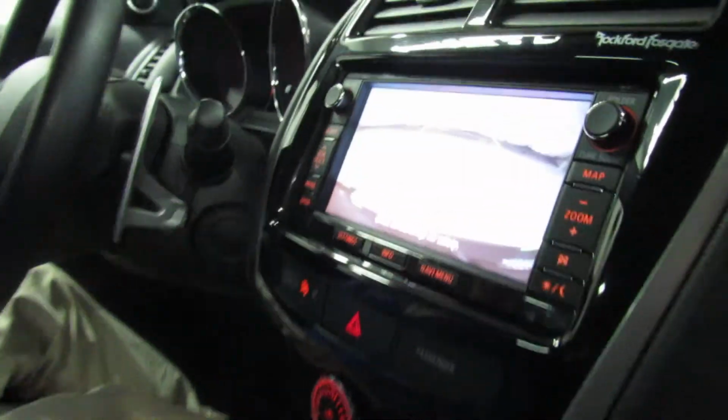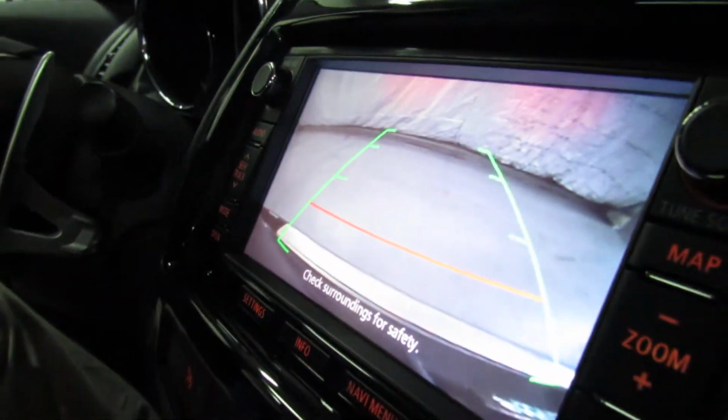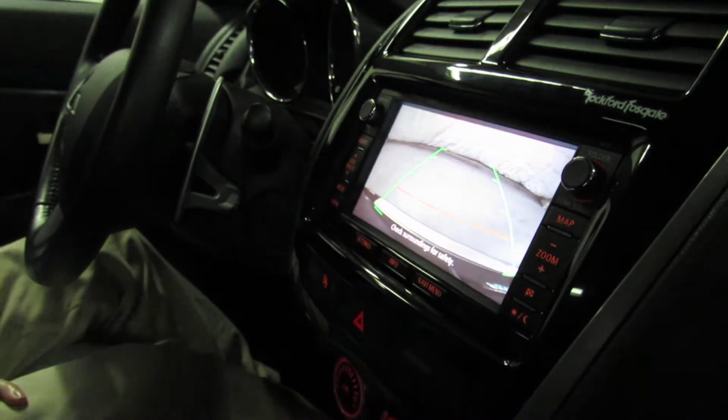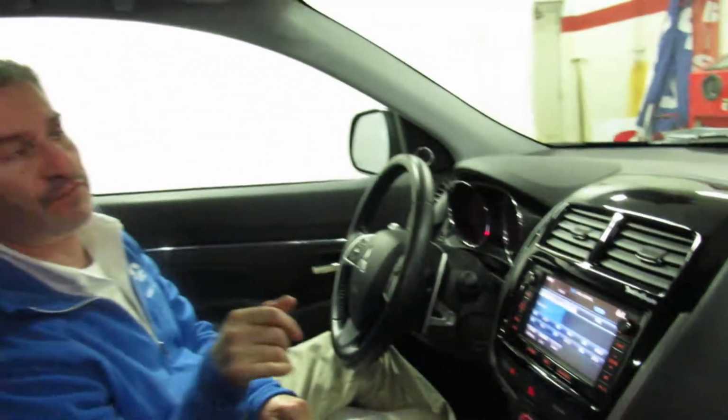You can also obviously use it for a backup camera as I'm demonstrating. And if you remember, I didn't mention it yet, perhaps, but this does have the backup sensors on it also. So there is just so much to be said about this. I'll put the car back in park. I want to take a look up for a minute before we complete the front of the car.